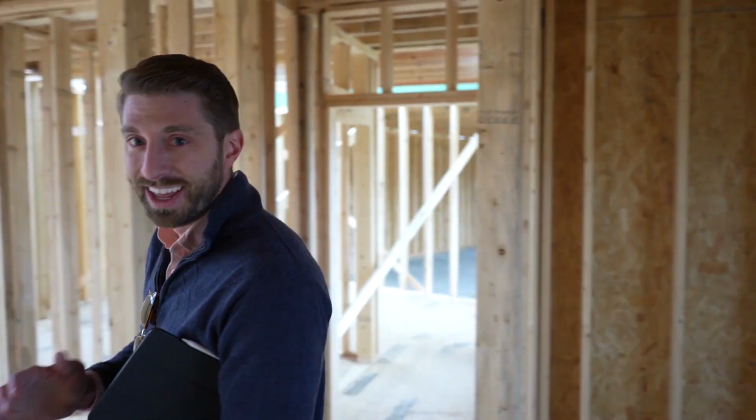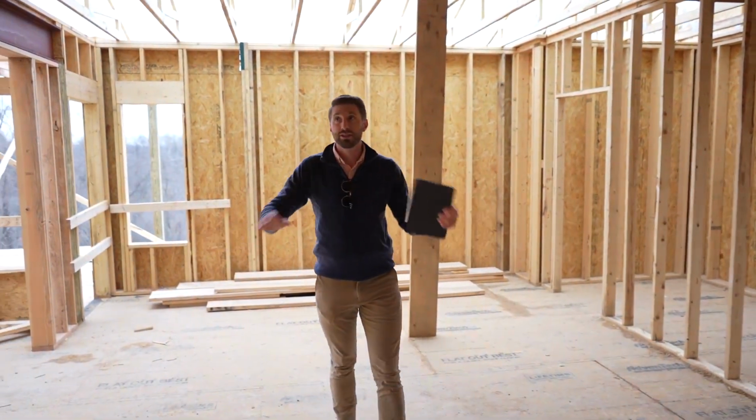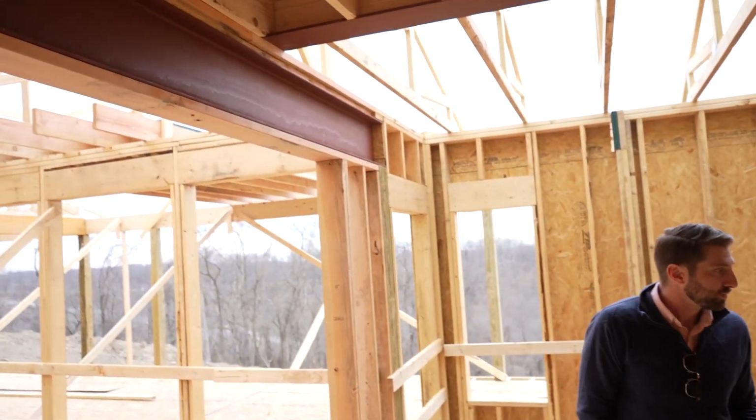Back over this way, and just across from our living room is our kitchen. This is going to be a massive kitchen. And to design this space in accordance with what the family was trying to achieve, we had to put a lot of steel in to carry the load.